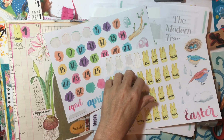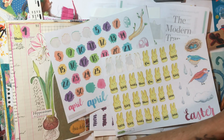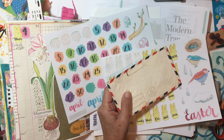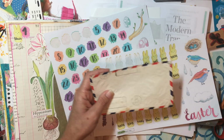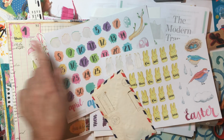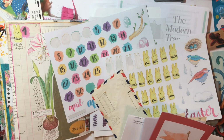She also sent me some goodies. Sorry if I'm leaning. I should have been a little bit more prepared. Every month I order these sticker packs. I love them. I use them in my book all the time. You can see them, they're just gorgeous.